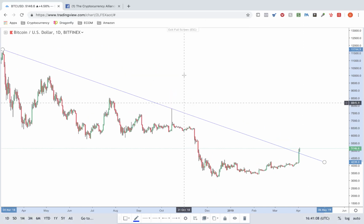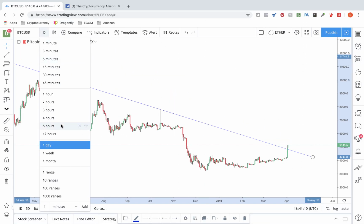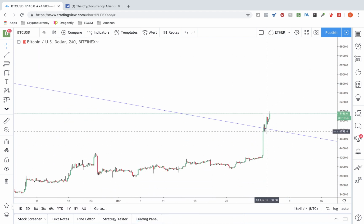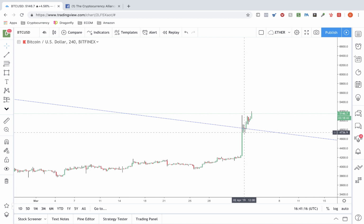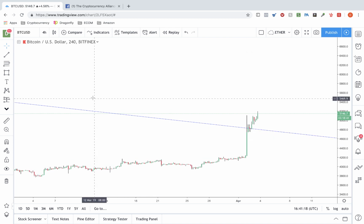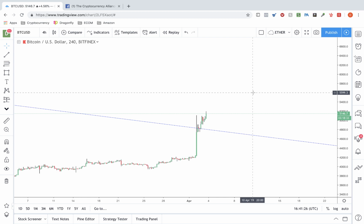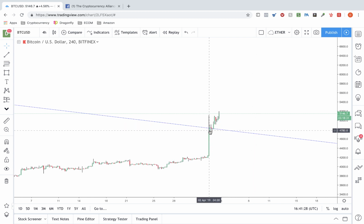Now we're going to downshift this a little bit to the 4-hour. We're going to zoom in. And see, that third touch was a pinpoint touch. We had some serious consolidation going on there. You see, we had the break, we had the consolidation here, and now we are up and above that trend line on the daily. So it's just another confirmation that we could see this thing catapult to 6,000 today, maybe even tomorrow. So keep your eyes out for that.